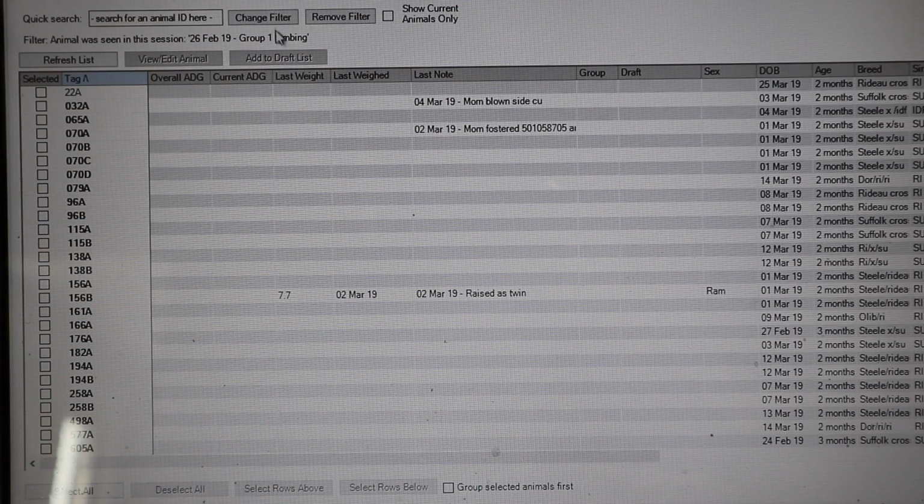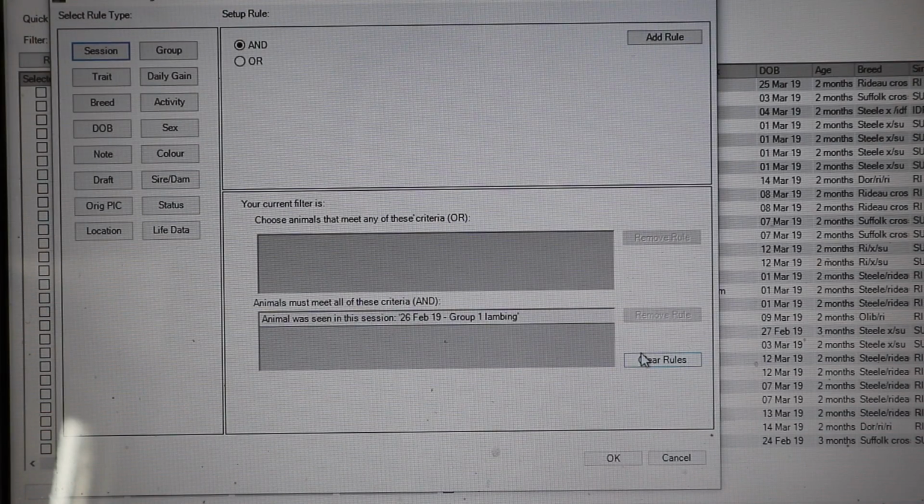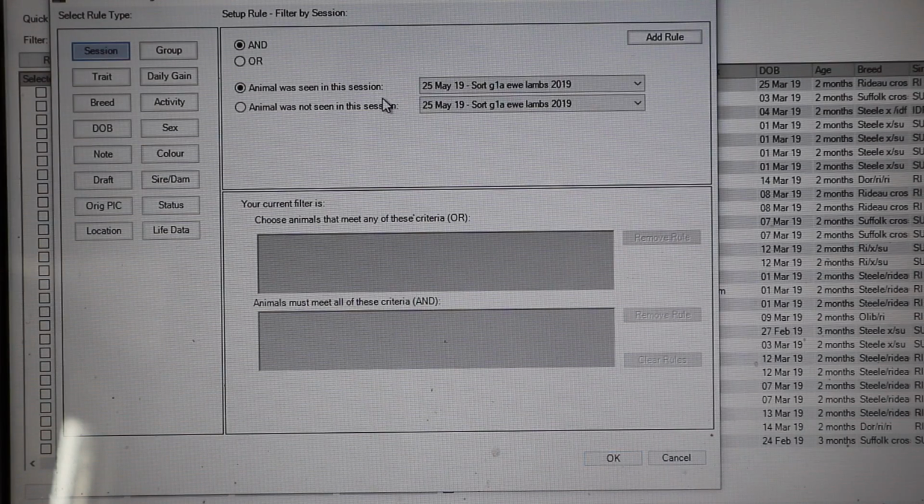So what I want to do is change filter. I'm going to get rid of this. This is just the last group that I was looking at. I'm going to go to the session I did yesterday, which is sort group 1 ewe lambs 2019. I'm going to add that rule. And then once it comes down here, what else do I want to do?